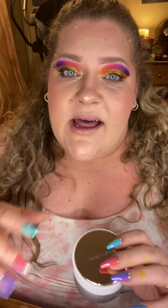Y'all, I'm so broke. But as soon as I get a little bit of extra money to play with, I definitely will be repurchasing this. I very, very much enjoyed this. And I think for 20 bucks, definitely worth that. You get a good amount of product in here. A little bit goes a long way. And this is just something really nice to do for your skin when you just want to look your best, you know? This was super, super nice.